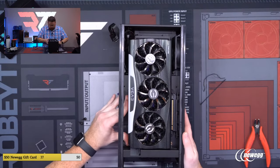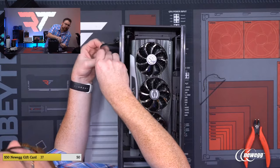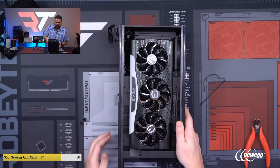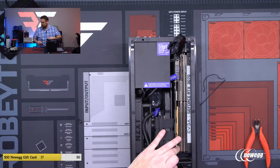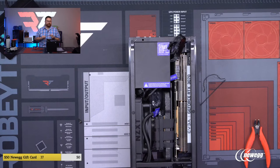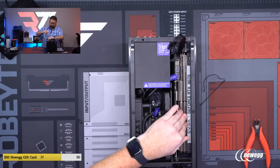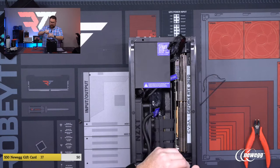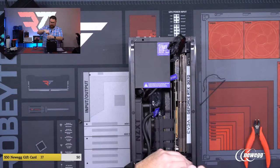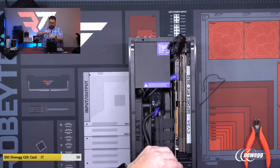Chonky PS GPU going in. There we go. Grab our cable here. Oopsie. Come on. There we go. Other one right here. Look at that.